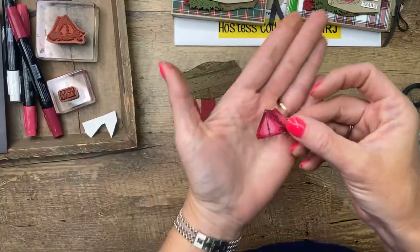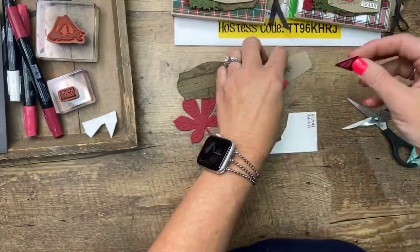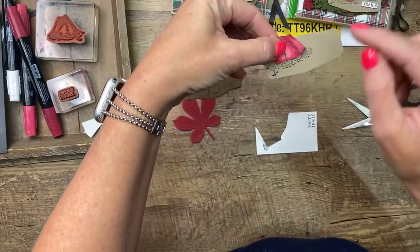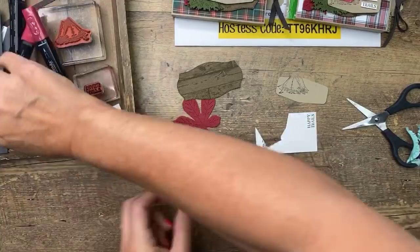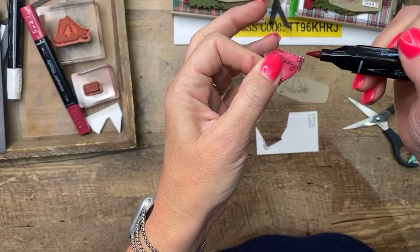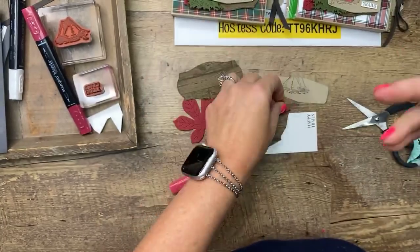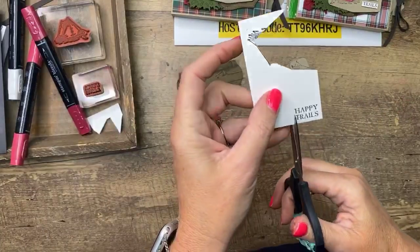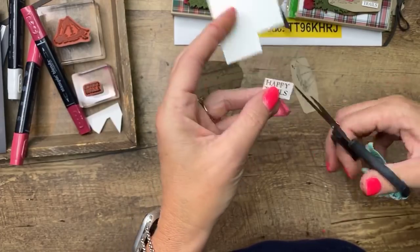All right, now I'm going to show you a little trick. See how there's a little bit of white on the edge? If I put that down like that, you're going to see some of that white. So just take your Stampin' Blend, the light, and go over those little white spaces. All right. Now for the Happy Trails words, I want to cut them apart separately as words.